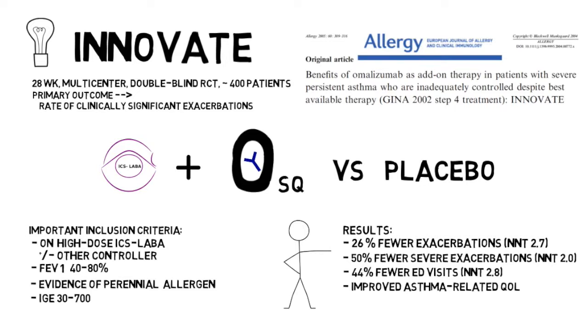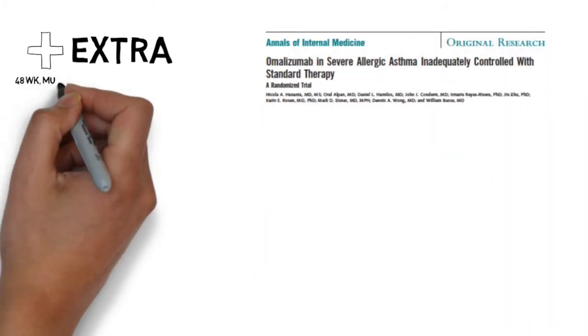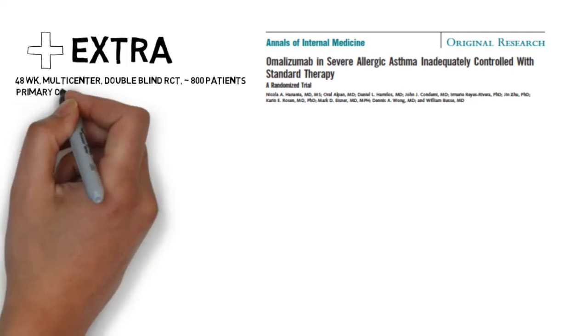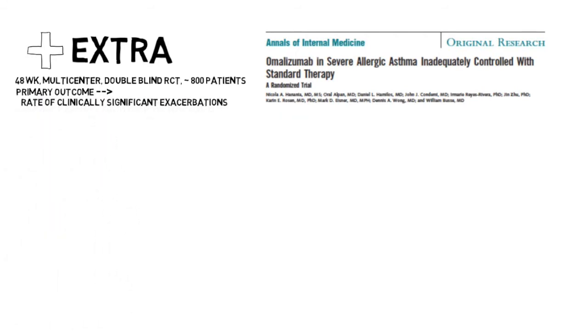More data supporting the use of omalizumab was provided by the EXTRA trial, published in the Annals of Internal Medicine in 2011. This was a randomized, placebo-controlled, double-blind study conducted in 800 patients with inadequately controlled severe persistent allergic asthma already on both high-dose ICS and LABA. The primary outcome of this study was the rate of clinically significant asthma exacerbations.